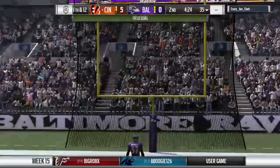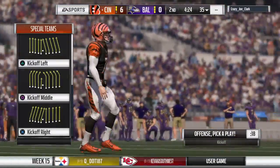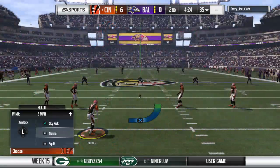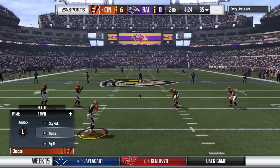And this one is right through. And that will add 3 more to their lead. It pushes it up to 6. So the drive stalls out, but they are able to put 3 points on the board. Yeah, just a yard or two shorter than an extra point. So no problems converting there.